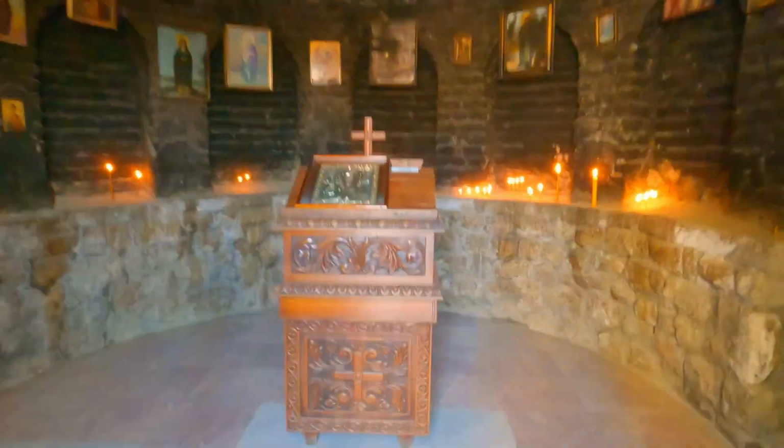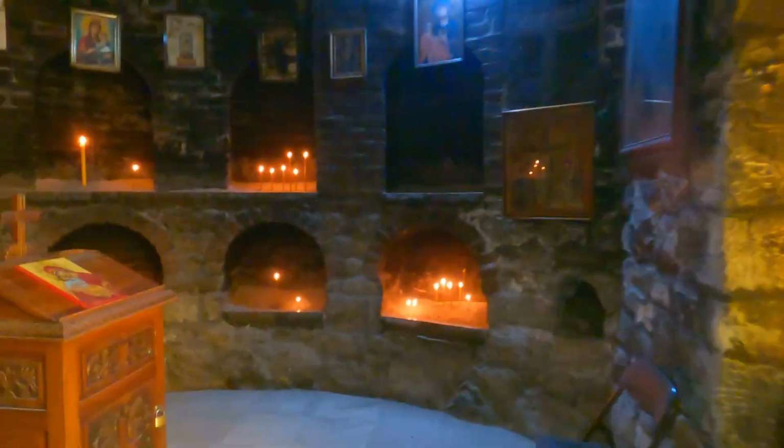This little cave area is super unique. Instead of having top and bottom tiers for where you light the candles for the living and the dead, they have two separate rooms. Oh man, I love this spot.